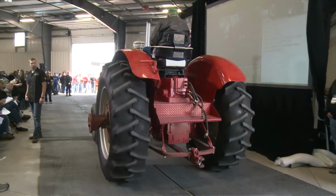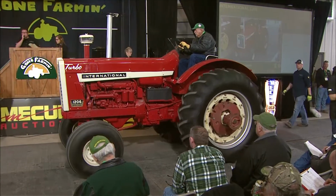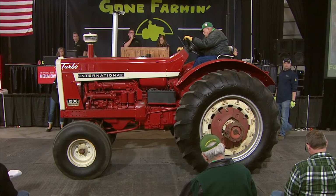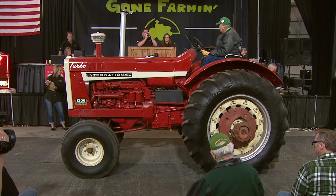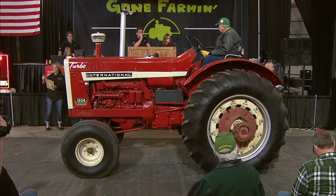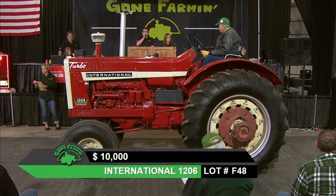So, of course, something that made so famous during some of our last other auctions are the Internationals. This is an International 1206 Wheatland. This is lot F48, for those of you following along on television. Yeah, and of course the 1206 has been very popular here with Gone Farmin'. This one here, there were only about 1,289 1206 Wheatlands produced.